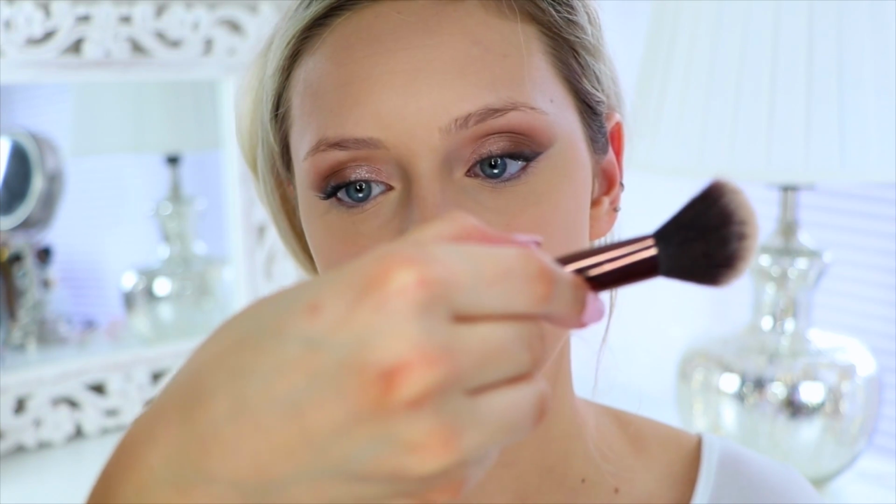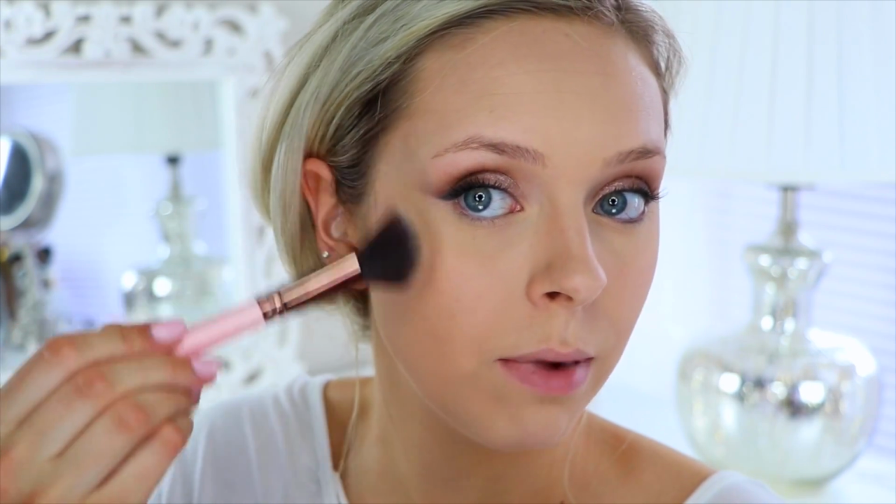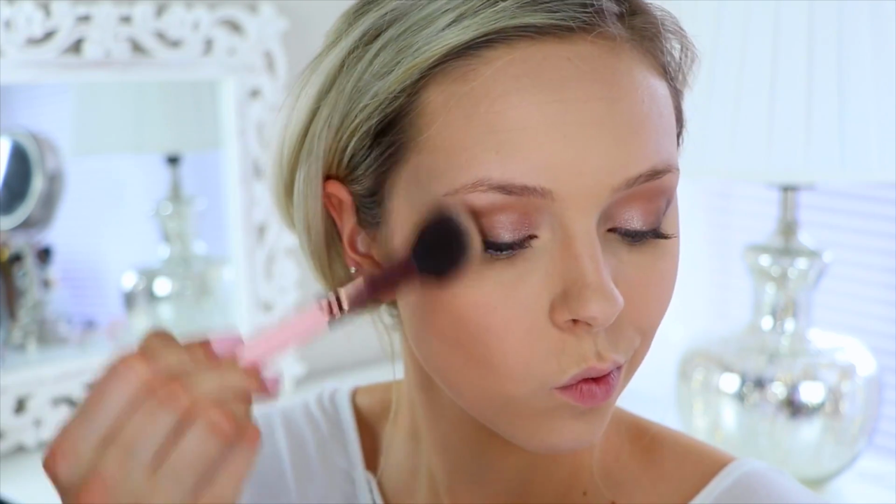And now to bronze the face, I'm taking my favorite ever bronzer. This is the Physicians Formula Butter Bronzer, and also the Luxie 504 Large Angled Brush. I like to use angled brushes for bronzing up the face, especially on brides. This just really helps get into those hollows of the face to contour. So I'm gonna start off by bronzing up my cheekbones and then going up on my forehead.